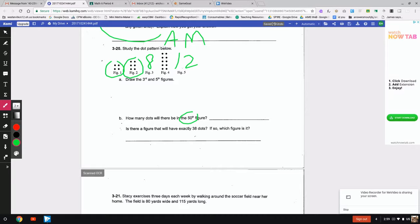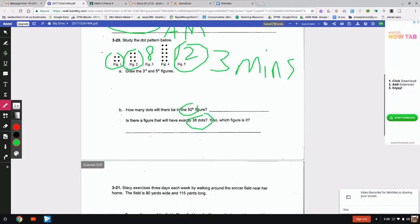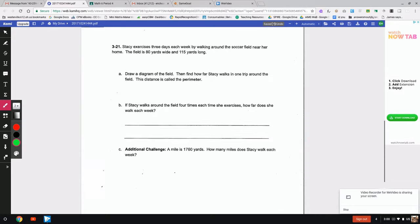Really hard to figure out. I want you to try. If you take more than, I would say, no more than 3 minutes, then we'll further explain it in class tomorrow. But it's a really hard question, but challenge yourself. And then you know how many dots are here, what figure would be in the 38th. Tough question, but we want to see what you know. No biggie if you don't understand, just give it a chance and move on.